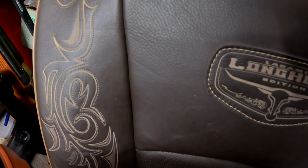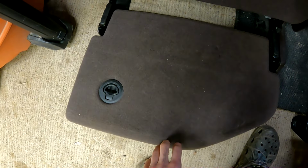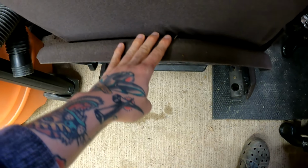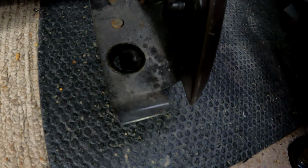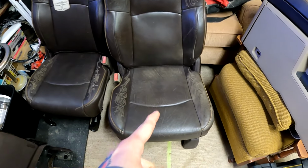Same thing, guys, there's not even any wear marks, even on the bottom part of the seat, the corners, everything. Even this under seat storage, even the mounts where it bolts in, aren't rusted. They look like they just got pulled right out of the truck. And then these are the fronts. We're looking at the driver here.